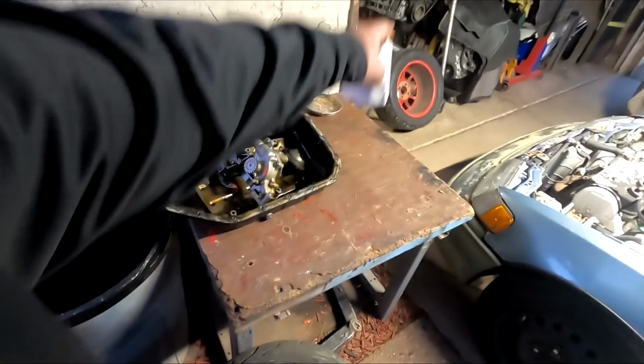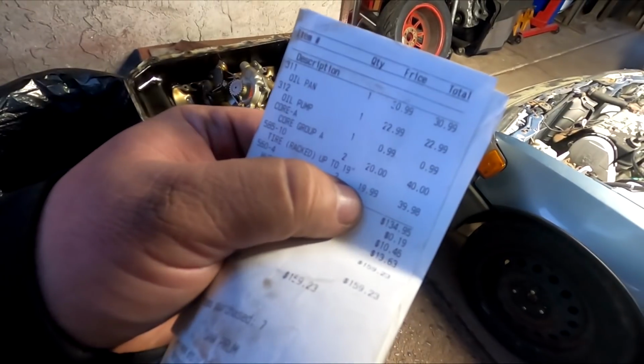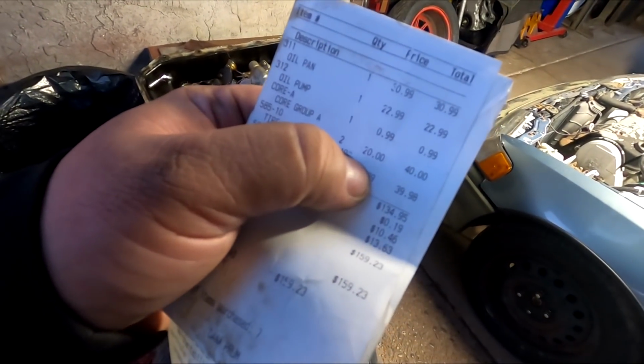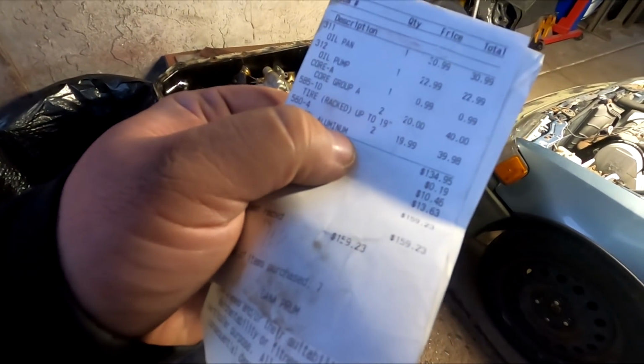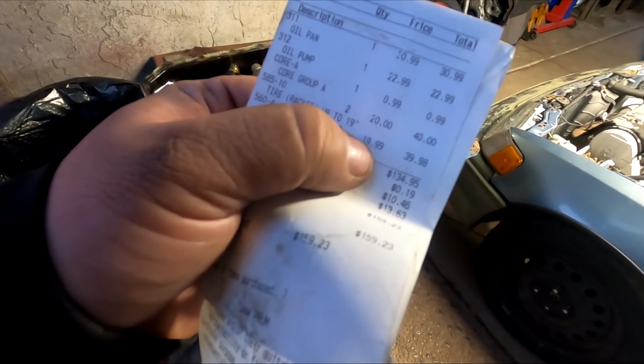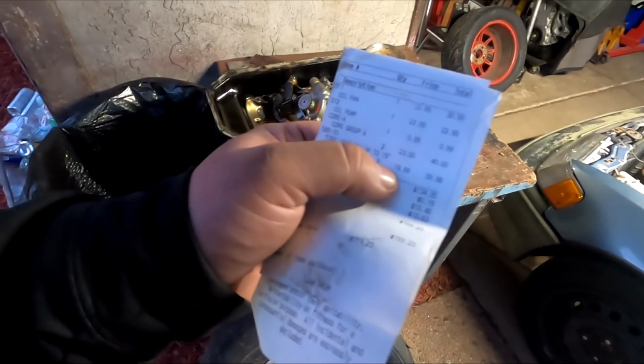So for the 2 wheels, I paid 20 bucks for the tires, so 40, and then I paid 20 bucks for the wheel itself. So I paid in total 80 for the 2, which is what I was expecting. You know, I was expecting 100 bucks.